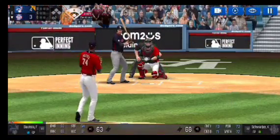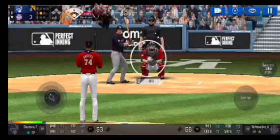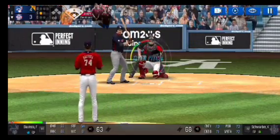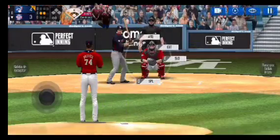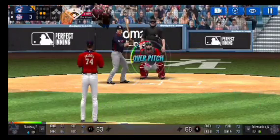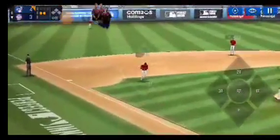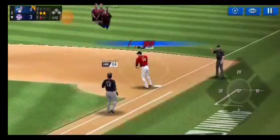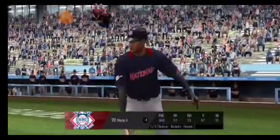He delivers. That's a strike. Strike one. He delivers. The batter's protecting the plate. Here's the windup and the pitch. Throw to first. Easy out. One out. The batter's stepping up to the plate.